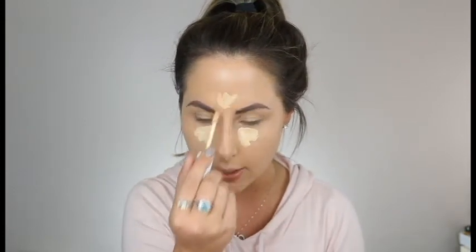Alright, so then next is concealer. I'm going to be using my ColourPop No Filter Concealer. This is my go-to concealer. I love it. I will apply this on my under eyes just to make sure there's no darkness and to make sure I look nice and awake for the day. I like my under eyes to be pretty bright.